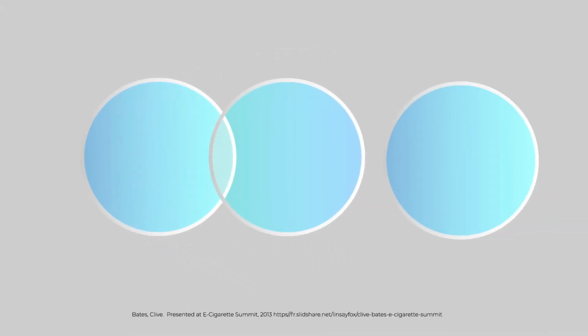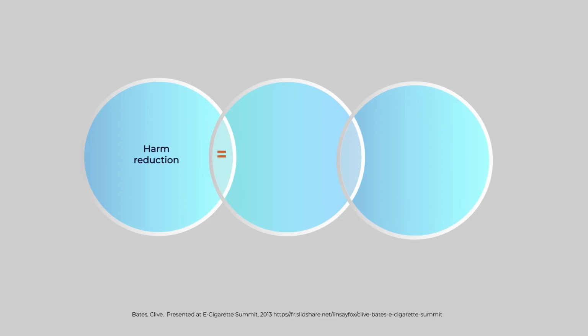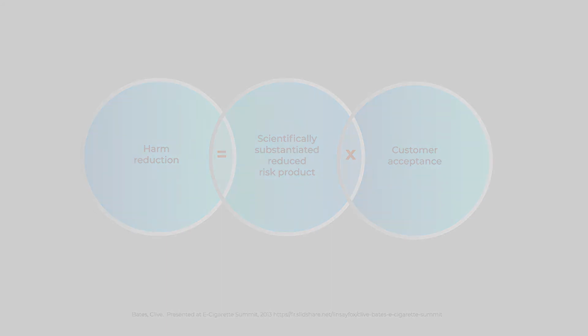Tobacco harm reduction was first described as an equation back in 2013 by Clive Bates. This conceptual equation shows that in order to achieve a population benefit, a product has to be proven to be reduced risk compared to a cigarette. But equally importantly, the product needs to be acceptable to current adult smokers. If current adult smokers do not switch to the novel product, the product's ability to positively affect population-level harm reduction cannot be realized.